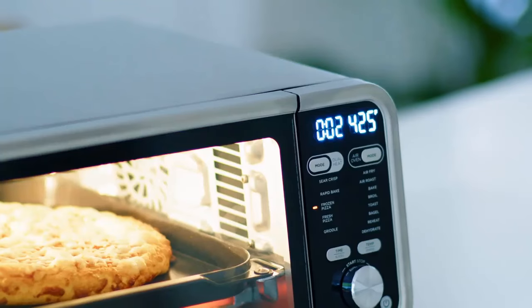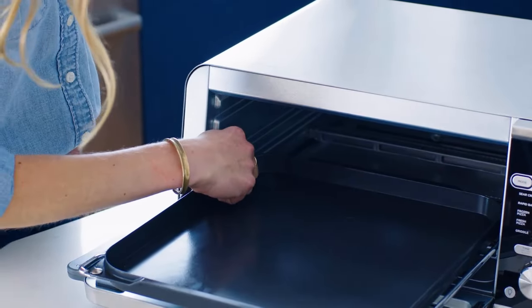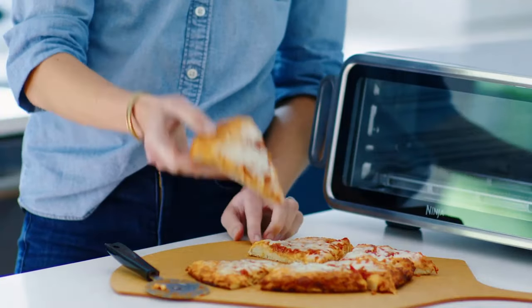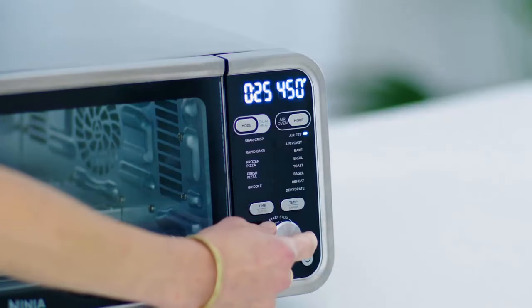Is the Ninja Foodi Digital Air Fry Oven worth it? Yes. If you're looking for an air fryer and a toaster oven, this product is definitely worth your consideration if you're in the market for an air fryer toaster oven. It's an excellent toaster and a fair air fryer. The only real drawbacks are that it has a large footprint on your countertop and can't roast a whole chicken.